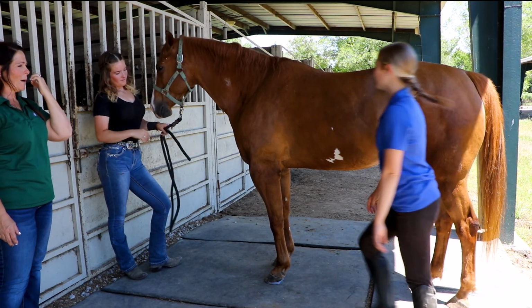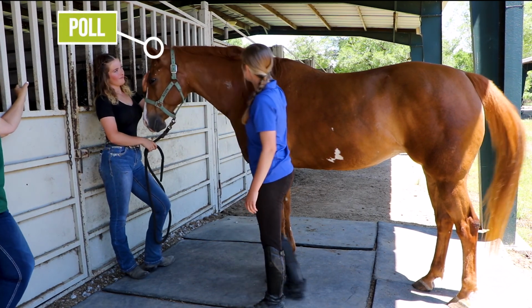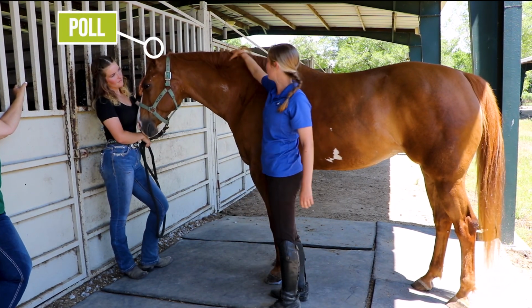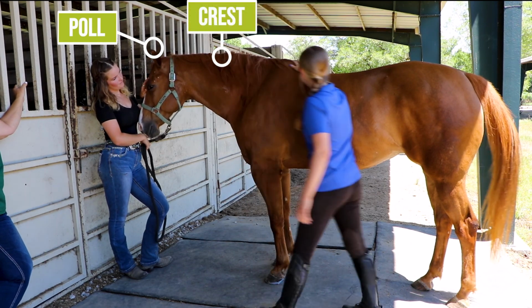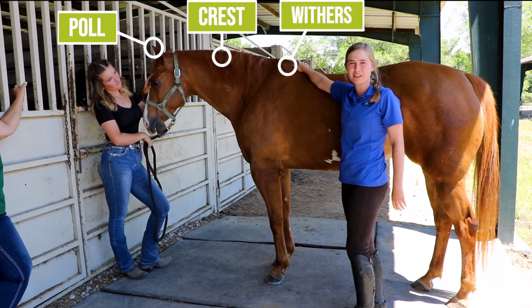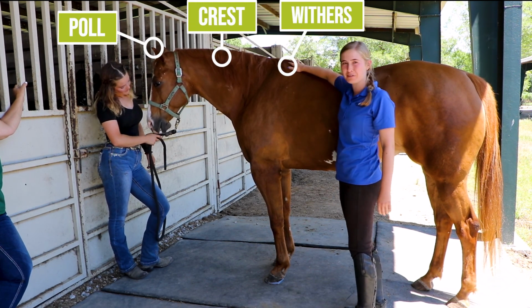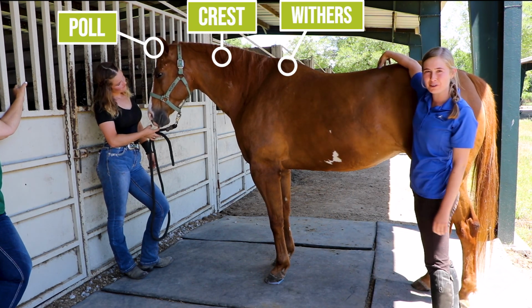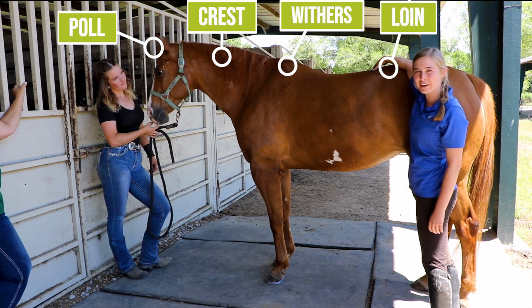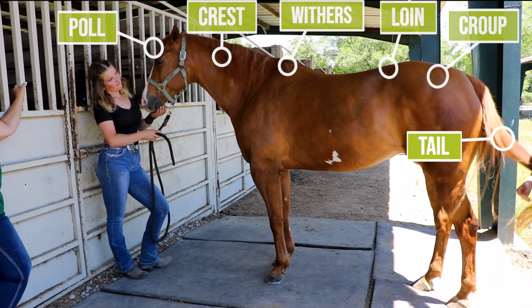We'll just kind of start up by her head. Right in between her ears is the poll. And as you come back here, that ligament she was talking about, this whole area up here is the crest. And then here's the withers. This is where we judge where we put our saddle on them. You want to put your saddle right behind the withers. And then you just keep going down their back and you get to the loin, and that's like a sensitive spot on their back. And the hoof. And then you've got the tail.